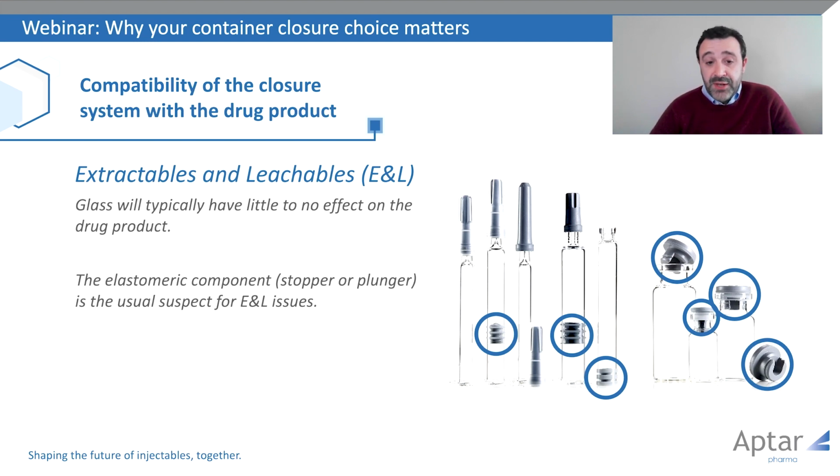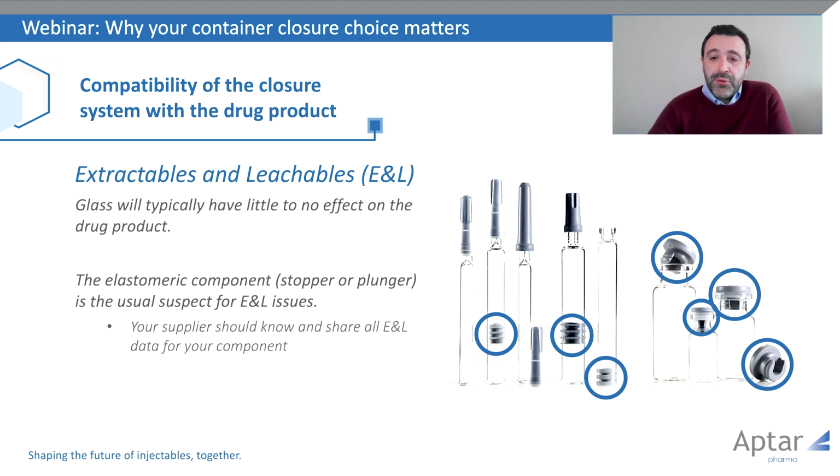And at Aptar Pharma, we can share an extractable file with our rubber formulation. We can also even perform extractable and leachable testing customized for a customer in order to support the development. And also on the product side, we have our new PremiumCoat platform that can limit the E&L.